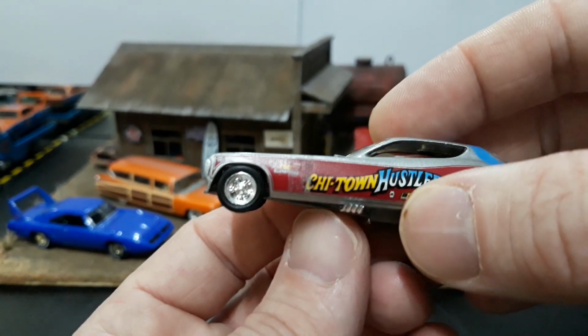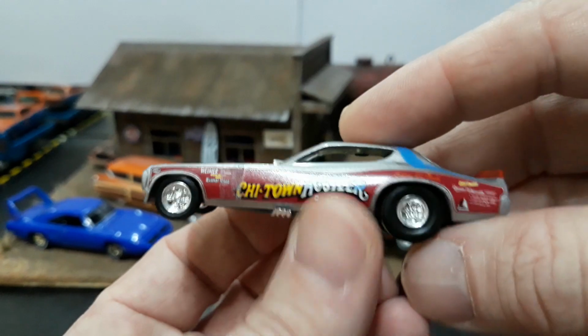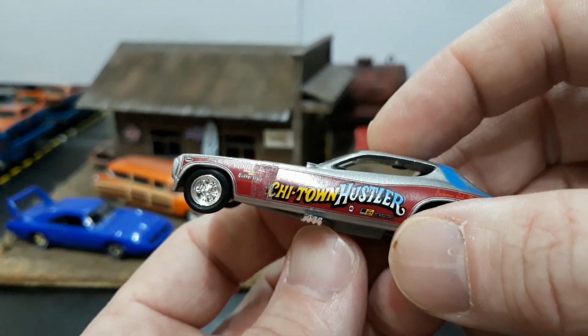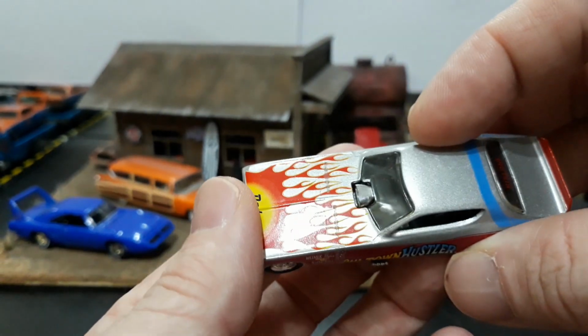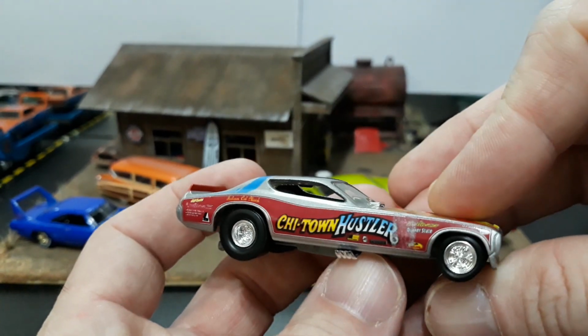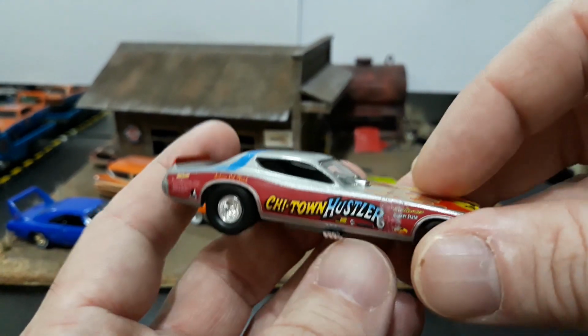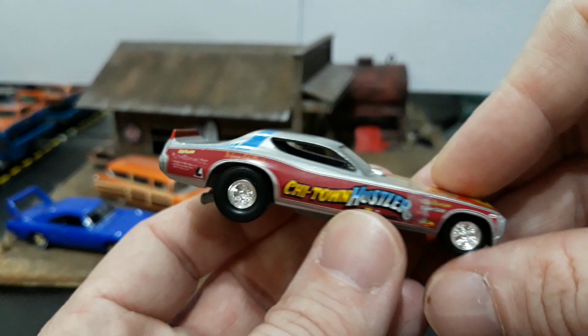But yeah, this is about as bad as mine gets. This is the worst one of all of them. But still, as I said, it's displayable. And worst case scenario, if it does eat your car down to the metal, you could try to touch it up. And like this one, you can't touch up because of the one-off style tampos. You would have to just repaint the whole body and then hopefully have somebody reproduce the tampos. But you're better off just to try to save them while you can.